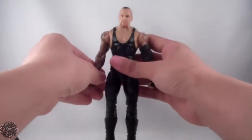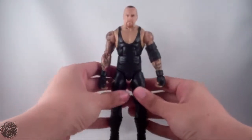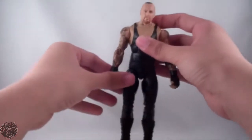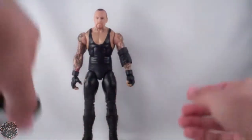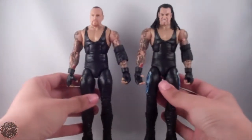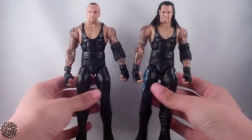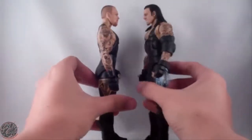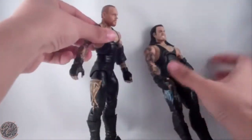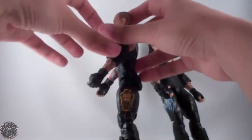But overall, without the coat, he's a pretty okay figure. Just the standard Elite Undertaker that we've come to know and love. Not much to say about him, but like I said, we're going to get another comparison really fast with the other Undertaker. And two comparisons in one review. Who would have ever thought they're pretty much the exact same figure, although the paint job and the head sculpt are obviously different. You can see he has a little blue dragon demon, whatever it is, on his side, and then he has the Undertaker's insignia, the T, and the R.I.P. pallbearer.